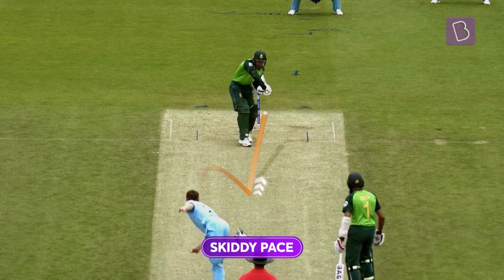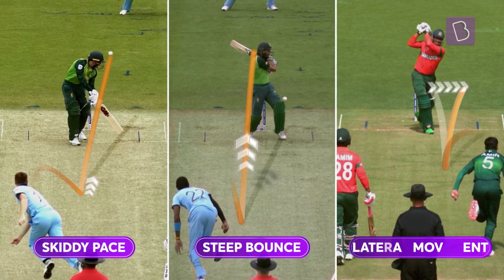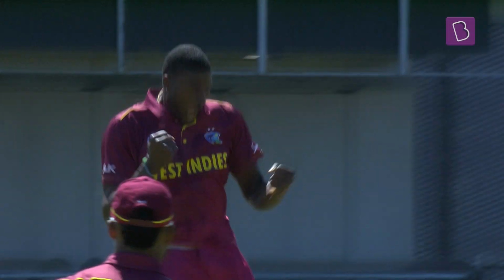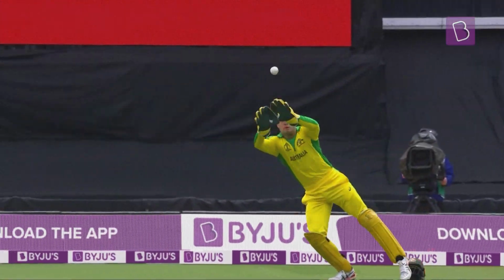Skiddy pace, steep bounce, add to that the unpredictable lateral movement, and the batter is tested in all three dimensions. Bottom line, on a green top, win the toss, bowl first, and watch the chaos unfold.